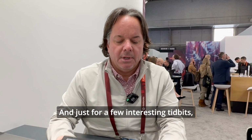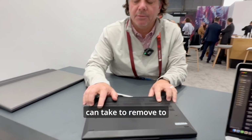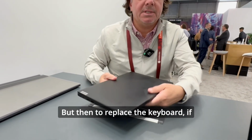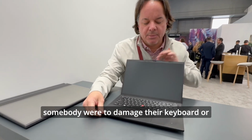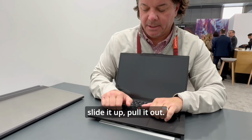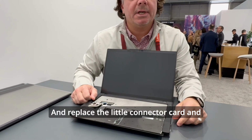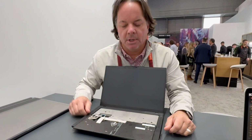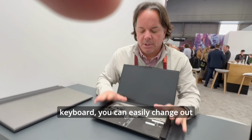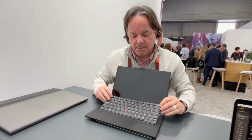And just for a few interesting tidbits, you have two screws right here that you can take off the keyboard, and they're clearly marked with a little keyboard icon. But then to replace the keyboard, if somebody were to damage their keyboard or perhaps need to change the language for their keyboard, all you have to do is slide it up, pull it out, and replace the little connector card, and you can instantly replace your keyboard. So if you drop something on it, spill something, or again, you want to change the language on your keyboard, you can easily change out the keyboard with two screws without having to remove the entire back plate.